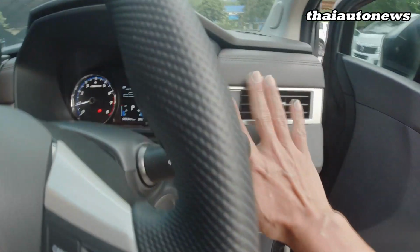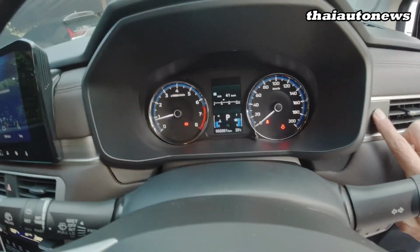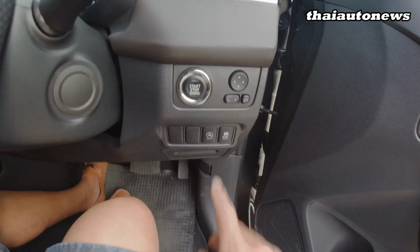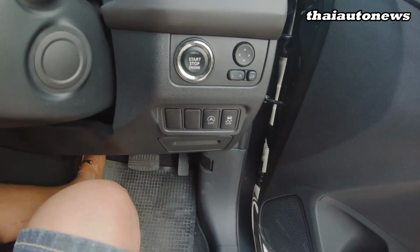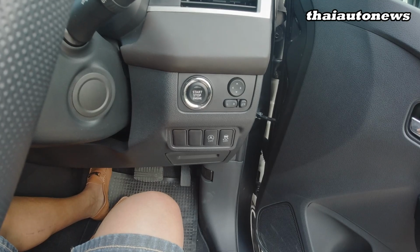Over on the right side, you got an info button to change the readouts on the display over there, all sorts of stuff. And this is the start stop, side view mirrors, traction control, automatic start stop. So this also contributes to helping with the fuel economy.